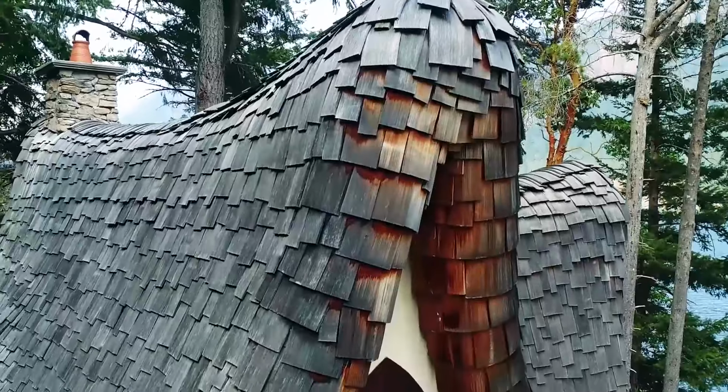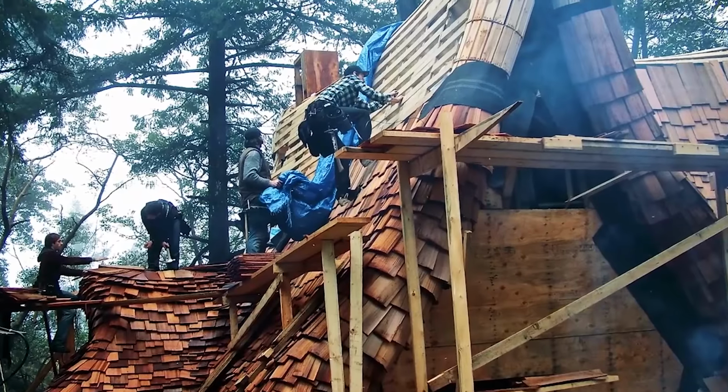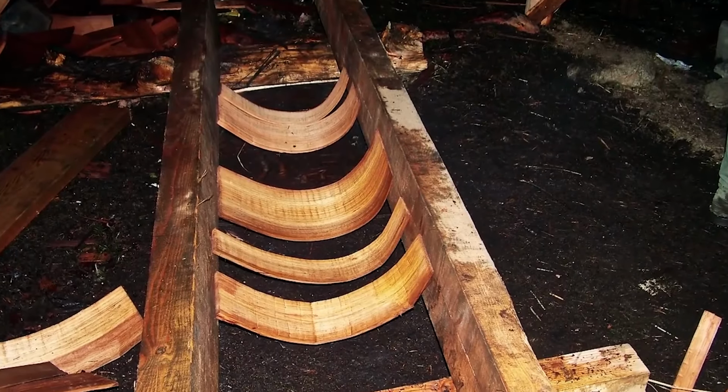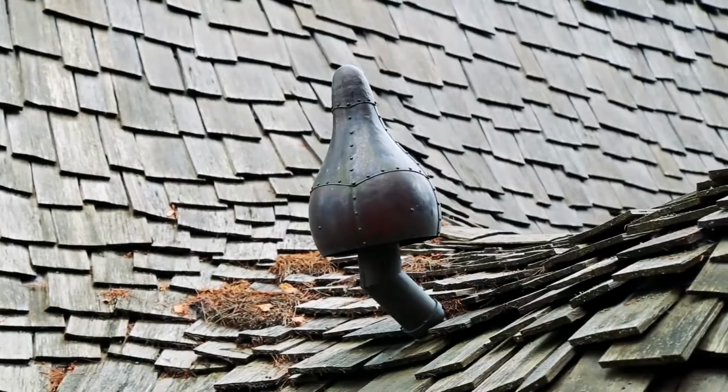The roof is made up of cedar shakes, which were handmade and shaped to be able to fit the curves of the roof. Just imagine how much effort it would have taken to construct the roof alone.